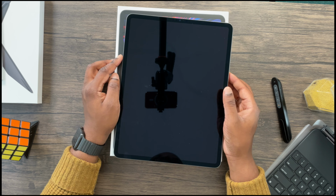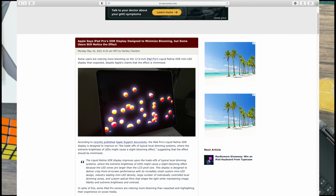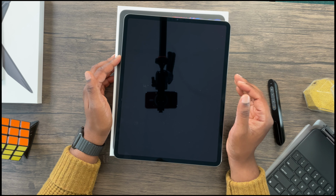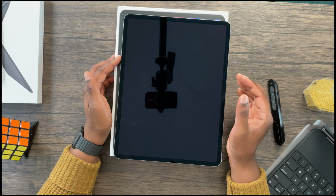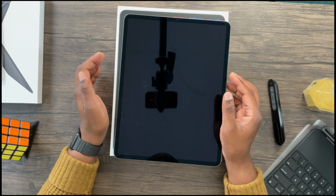Another issue that people have talked about is a small amount of blooming in fine detail, high contrast areas, such as bright text on a black field. In general though, unless the brightness is all the way up, my opinion is that it's not that noticeable, or at least it's not that big of a problem.